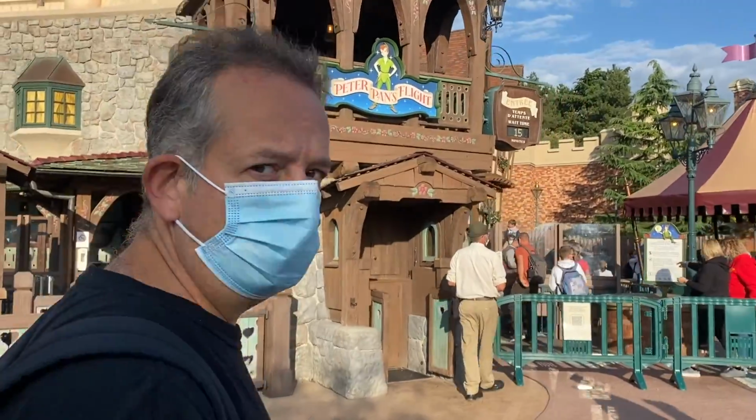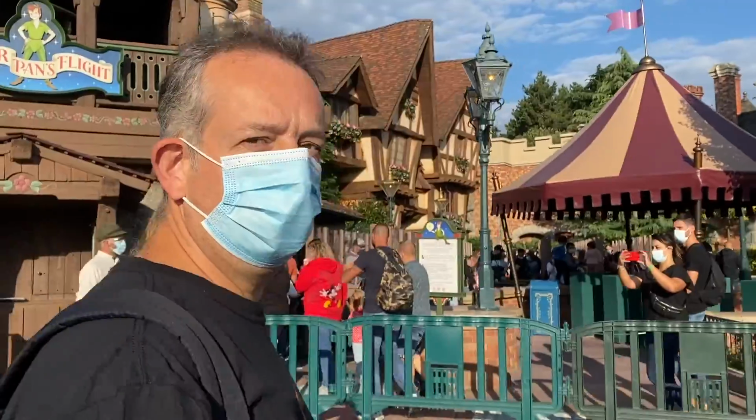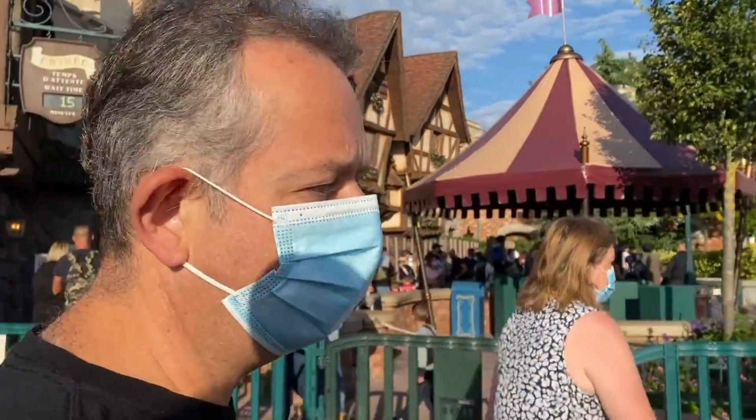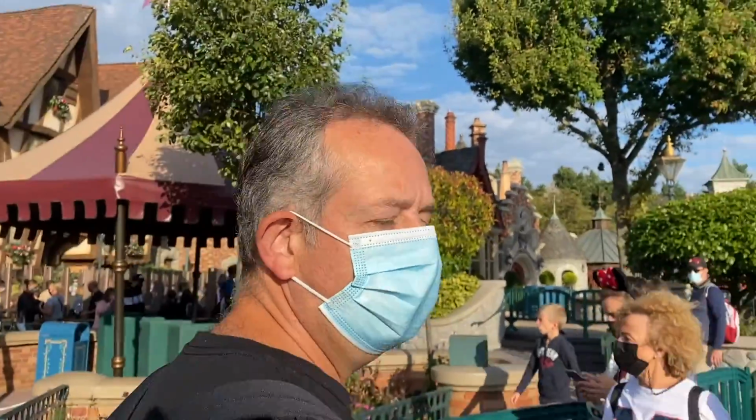15-minute wait, it's not too bad. I don't understand why the queues on this ride build up so much. I think it might be something to do with the fact that there's only 3 people per ship loading. But it's definitely worth getting here early if you can, because it builds up a lot.